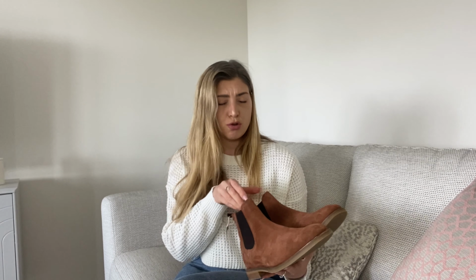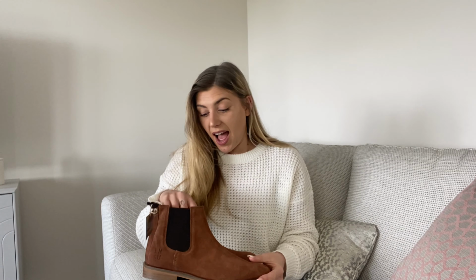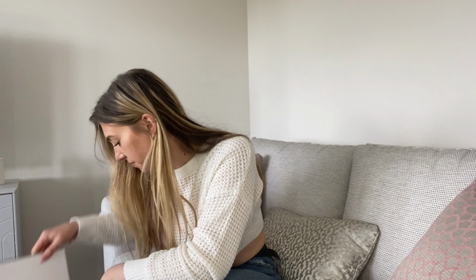And he's just started a new job. I don't know if I've mentioned that in one of my videos, but he started a new job, he's training to be a financial advisor. And I think these sort of shoes would just be perfect for the office when he wants to wear something different than his normal leather posh shoes. So yeah, very nice and a very good bargain from Fat Face. I just thought that was just amazing.